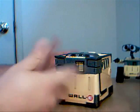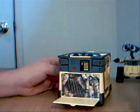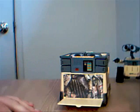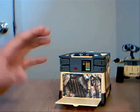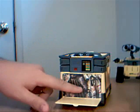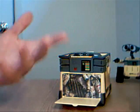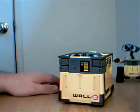He's a trash compactor, I guess, as you can see when you open the front. Whoosh, trash. Why they needed to put that in there with the paper, plastic. One thing I would have preferred is if they had it textured or something, but that's just a sticker of garbage. So we close that right back up.